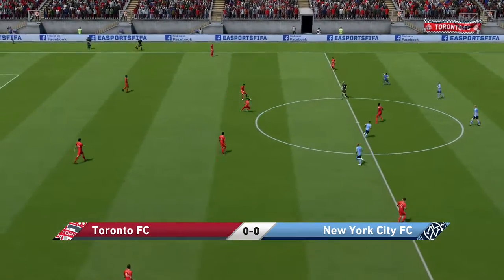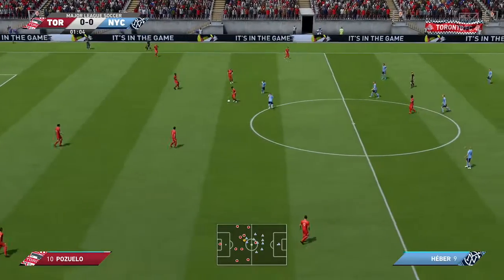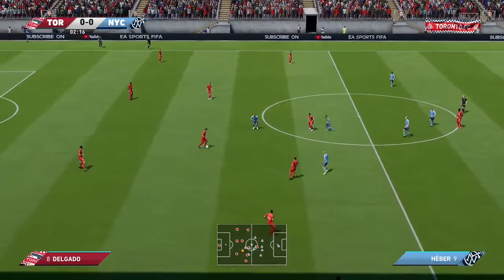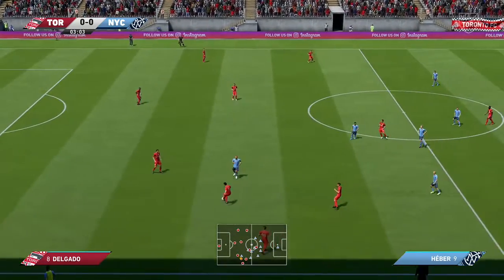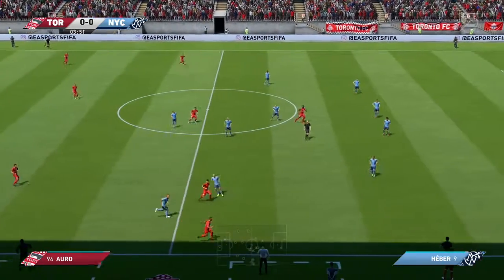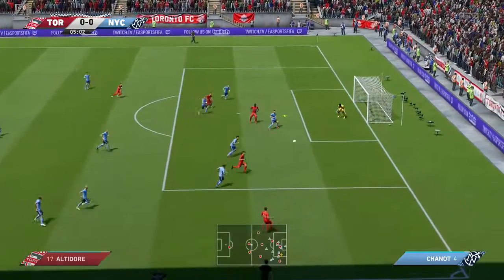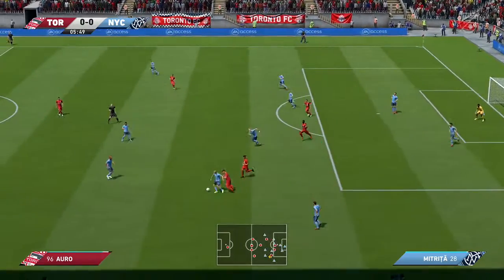So it's Toronto who kick off. Gallardo. Delgado. Gonzalez. Plenty of width for the team to attack into. Gets his cross in. That's safely away. Being closed down now.